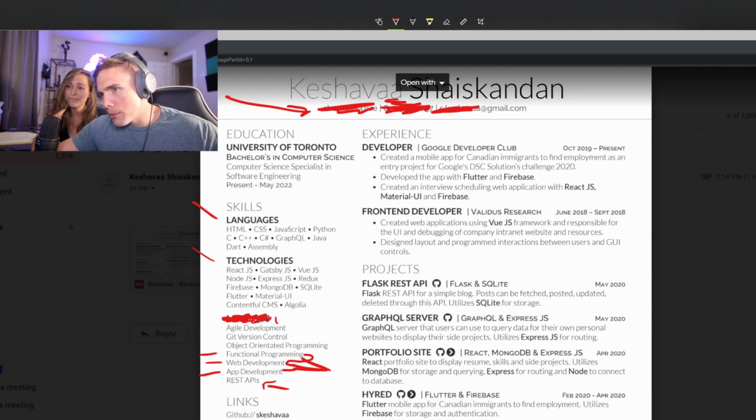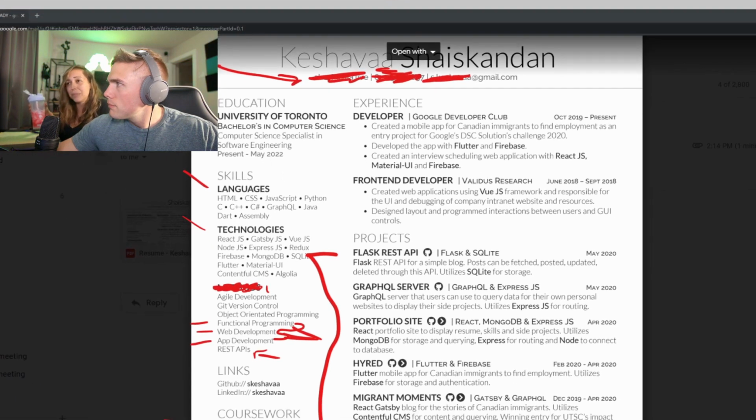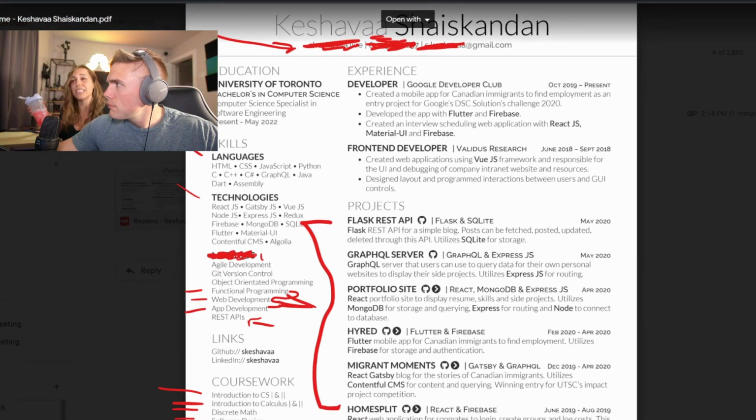Software tools and systems is vague. Software design, vague. Discrete math, what is that? This is what they want, bro. This is all that matters, this section here. As HR, we don't need that other stuff. Josh says it's cool if you have a capstone project, but we're not looking at that. We want to see your projects. We want to see the work you've done. We want to see the experience you have.